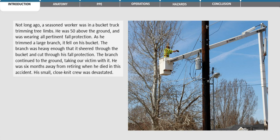Not long ago, a seasoned worker was in a bucket truck trimming tree limbs. He was 50 feet above the ground and was wearing all pertinent fall protection. As he trimmed a large branch, it fell in his bucket. The branch was heavy enough that it sheared through the bucket and cut through his fall protection. The branch continued to the ground, taking our victim with it. He was 6 months away from retiring when he died in this accident. His small, close-knit crew was devastated.